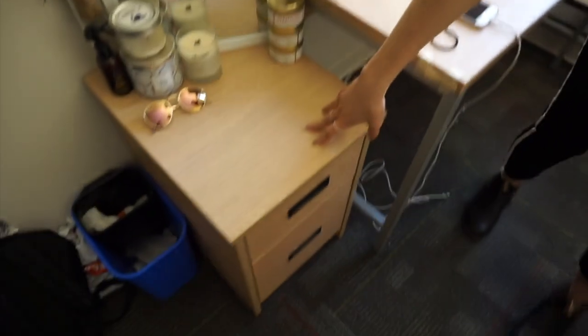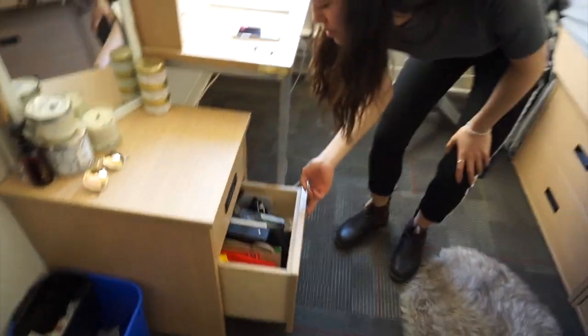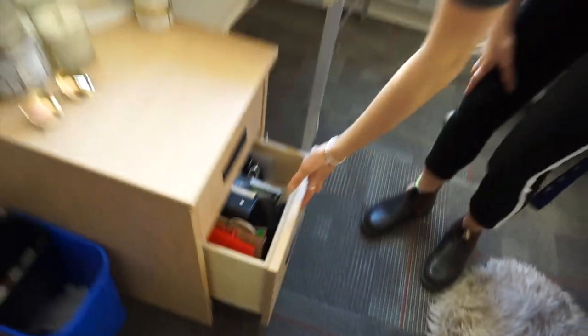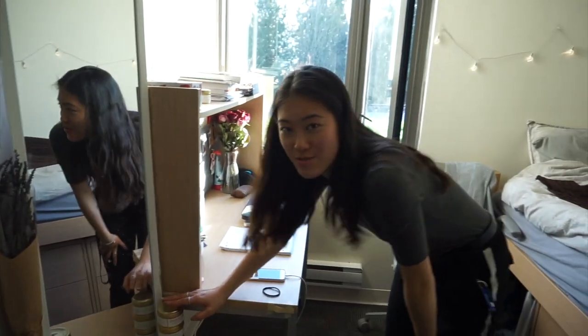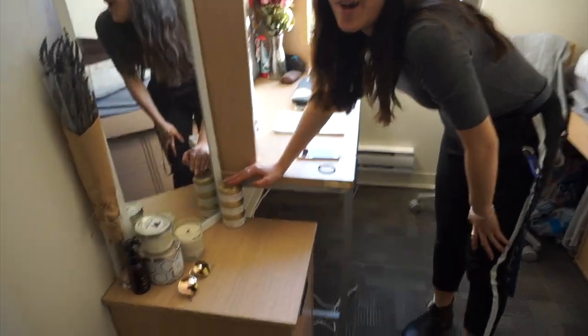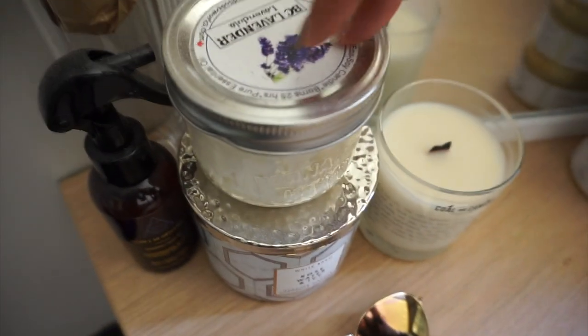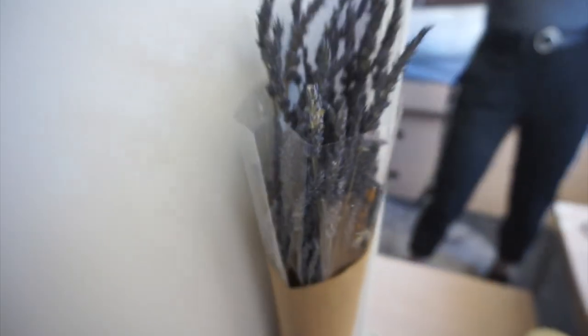Okay, and also over here it came with this as well. So I just filled it with a bunch of random stuff because I don't know what to do with it. I don't have an addiction for candles either. At all. Okay, so good. These ones are honestly the best. And then we got some lavender over here. I'm also not addicted to lavender at all, but you know, here is the mirror.